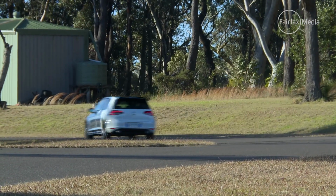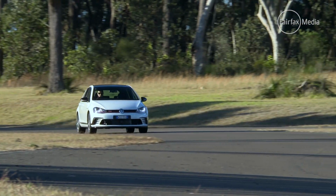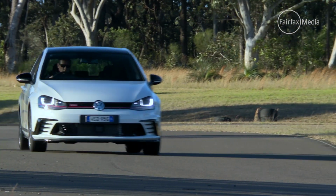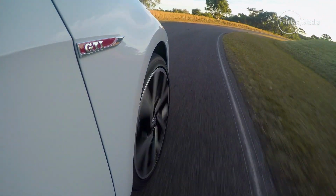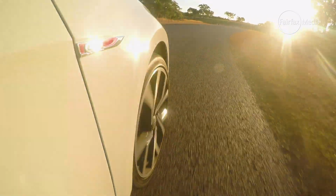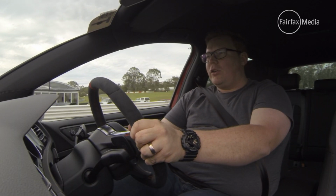One of the main ingredients that really separates this from the standard GTI is its front differential. Now, the GTI 40 Years, like the GTI Performance, has an electronically controlled, mechanically locking front diff. That sounds super complicated, but basically what it does is it pushes power to the wheel that needs it when you're going around corners.